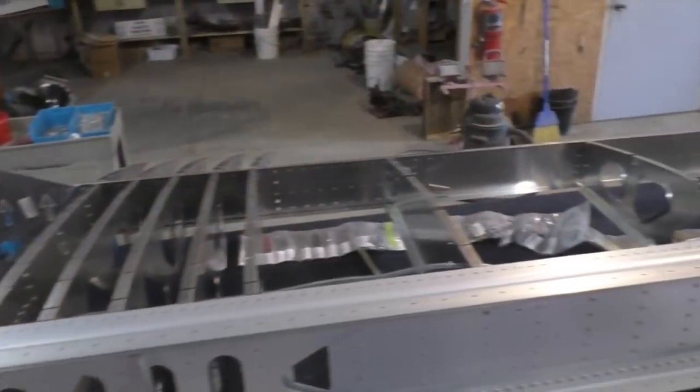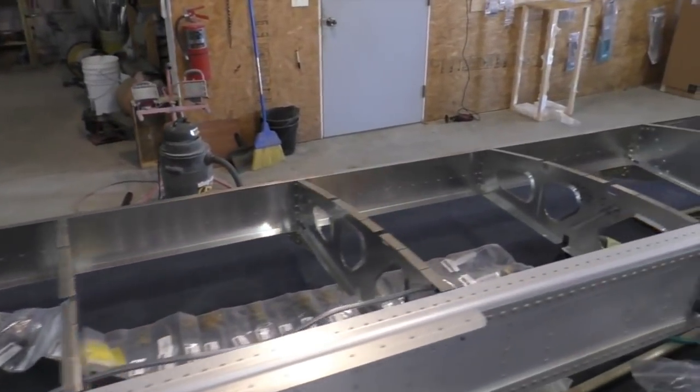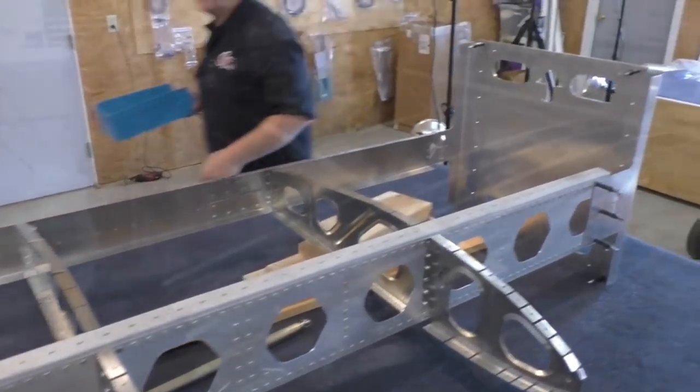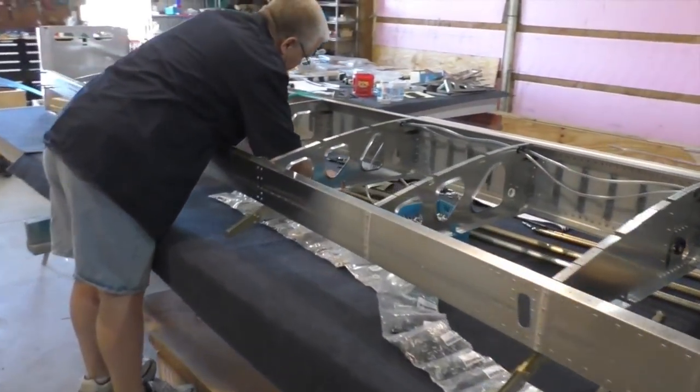Very neat. So tell us about when somebody comes up and they're going to be doing a metal airplane. That's still got to have some romance to a lot of people.